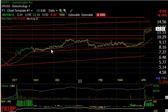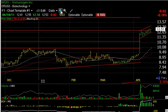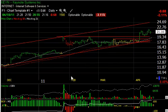IMGN continues to tease us as it was right up against resistance at 12.60 today, reaching 12.55 and closing at 12.53, off just 2 cents. But more importantly, this rising configuration here could explode to the upside at any time. I'm still looking for 15 as a target.